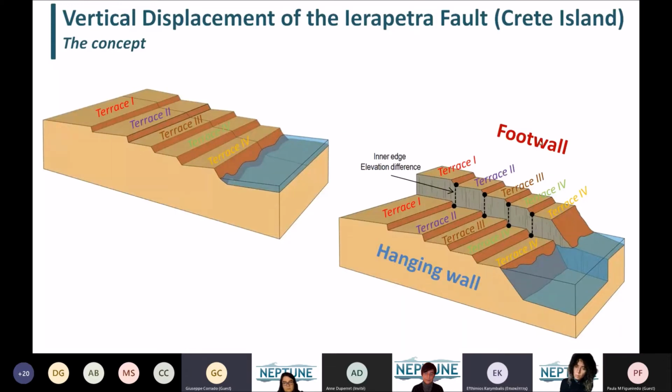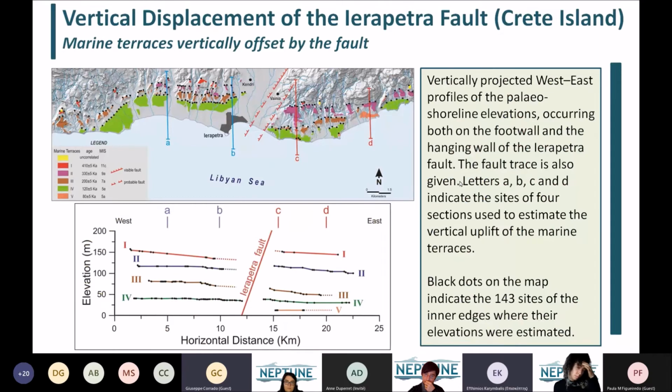The concept was that we tried to estimate in detail the elevation of the inner edge of each marine terrace on both sides of the fault, at the footwall and at the hanging wall. And the difference of these elevations allowed us to estimate the rates of tectonic uplift due to vertical displacement due to the activity of the fault for the period between the formation of two marine terraces. And let me show you in detail what we did.